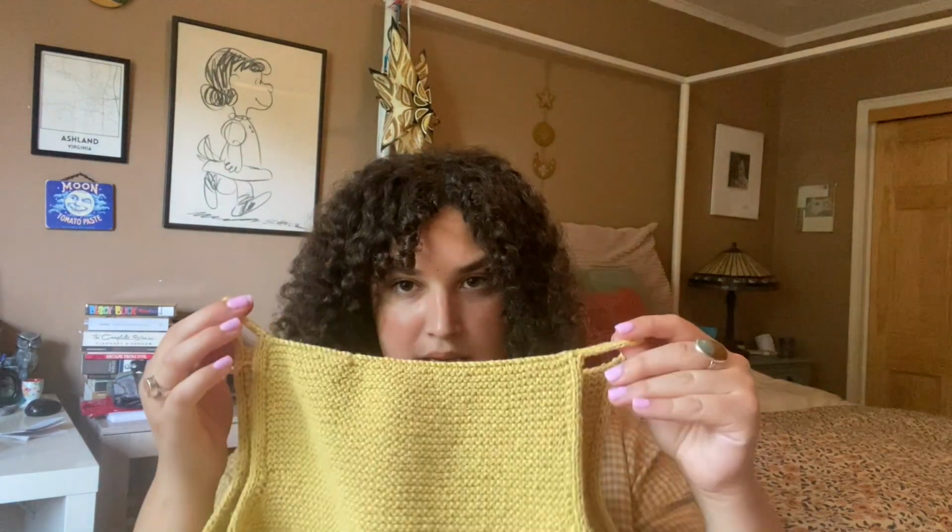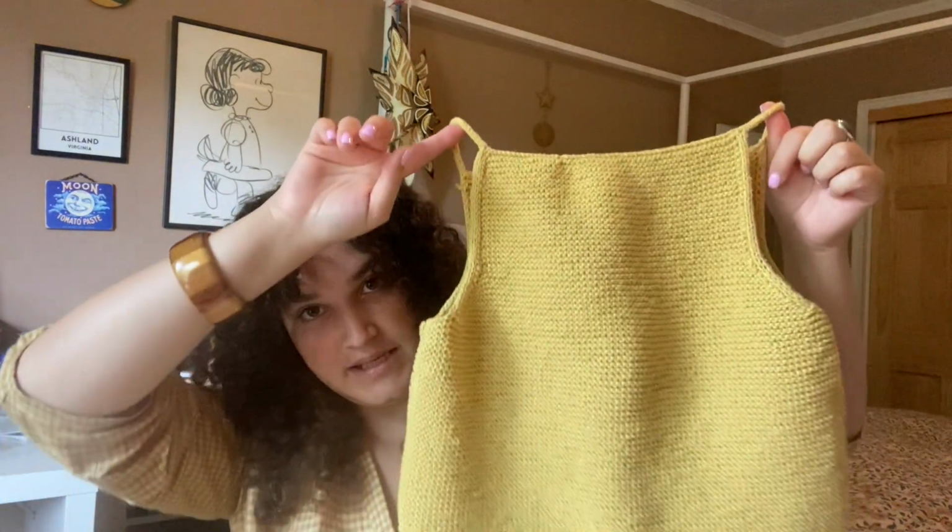And I made no modifications to this. It's a size medium, and it's actually a gift for my sister. I haven't blocked it yet, and I hope it fits her. I tried it on and it fit me, and she's just a bit smaller than me, so I think it should be great for her. This is actually my second time knitting this pattern. I knit it previously in Rowan's Creative Linen. I knit it last year.